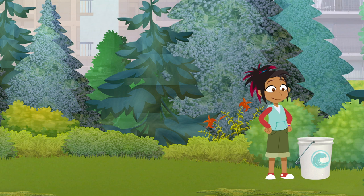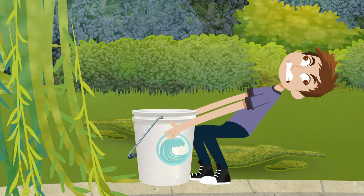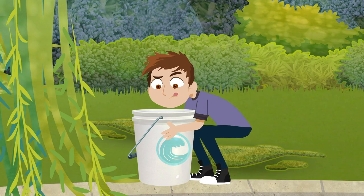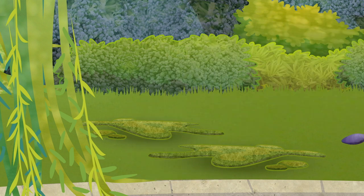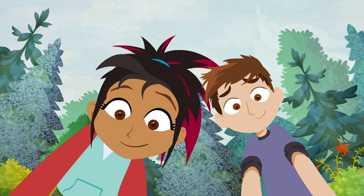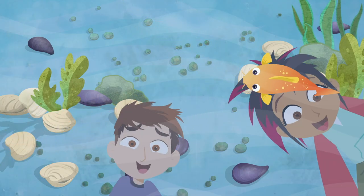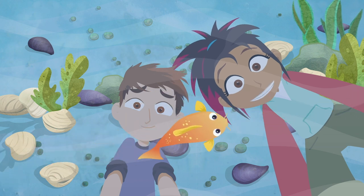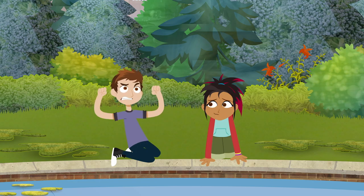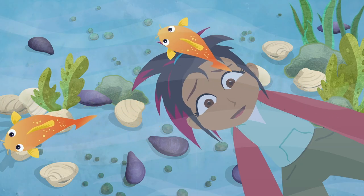Clams are ready to go. I've got the muscles and the muscles. Jake! Oh, hey. We can finally see the fish in our pond. Thanks, clams. And mussels. Which way to the beach? Crikey. There for you, teams.